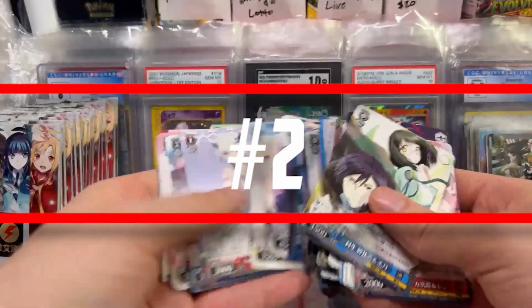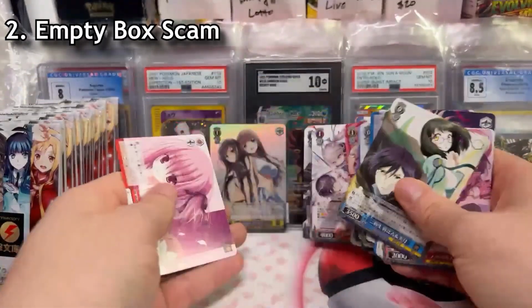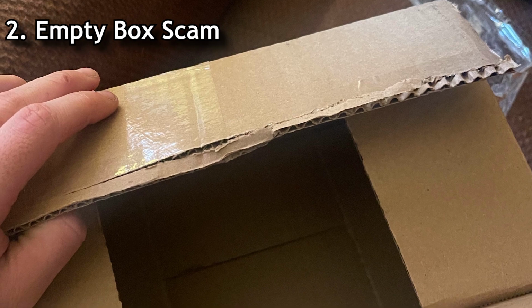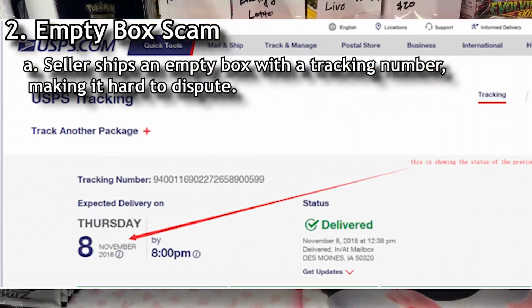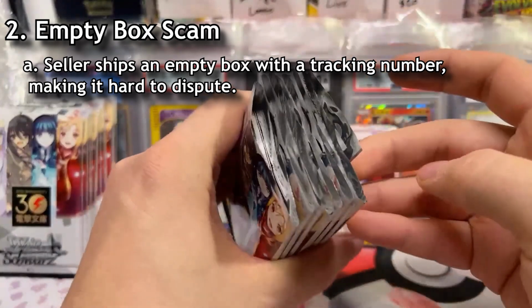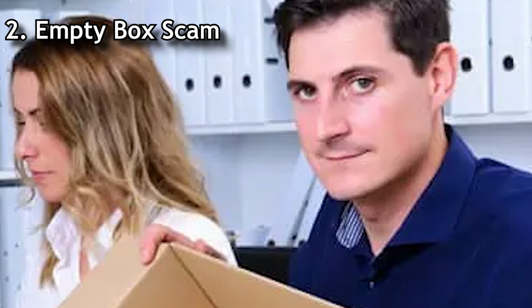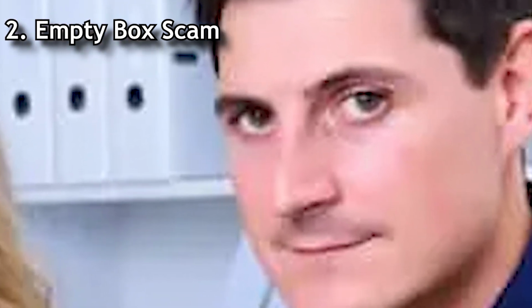Number 2 is a very insidious scam. It's the empty box scam. The empty box scam occurs when you buy something from someone else and they ship you a box and there's nothing in it, but they have a tracking number from USPS claiming that the box did arrive. What can you do about this? Not a lot. You can contact PayPal and say, he sent me an empty box, I'd like all my money back. And then PayPal's going to say, well, it's his word versus your word.